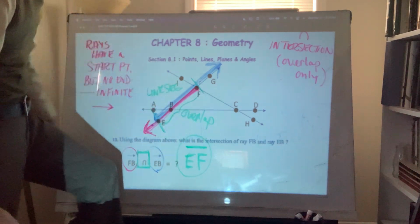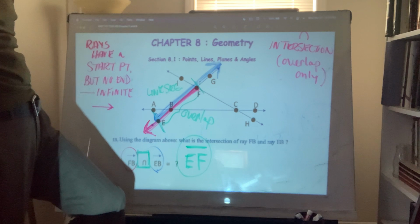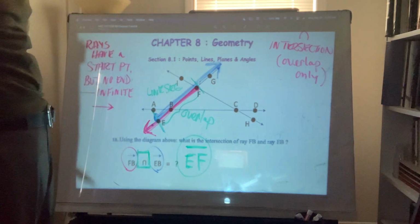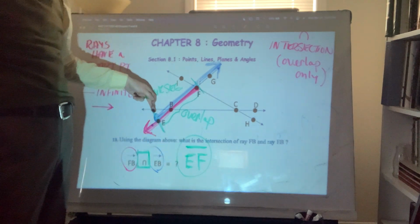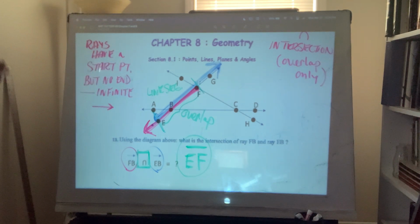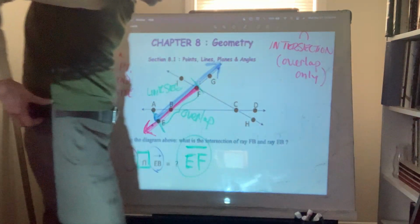You can have it reversed. I don't think anyone would get mad at you. It means the same thing. My intuition is to do it in alphabetical order. So you have the intersection of these two things is the line segment EF. It's the extent from here to here, and nothing more, because that's what they have in common. An intersection is what is in common, and therefore it's an overlap.